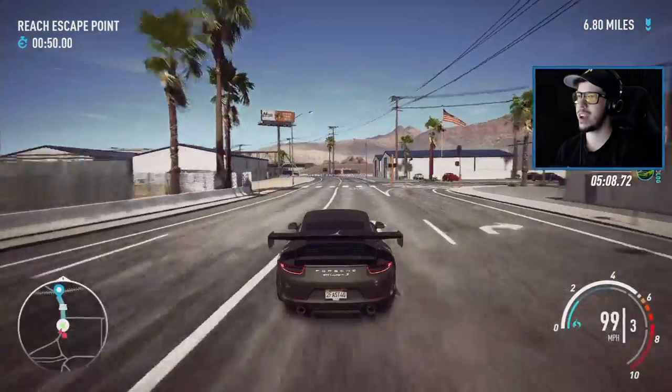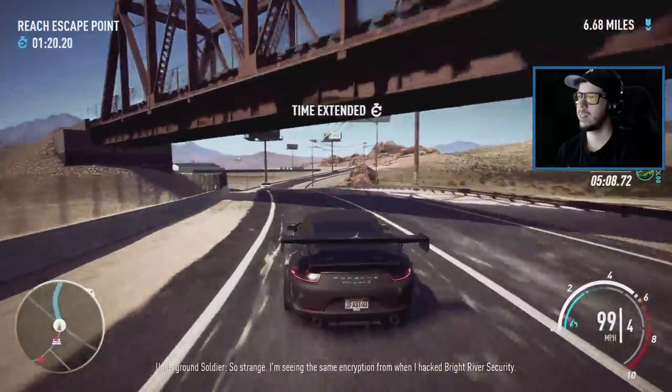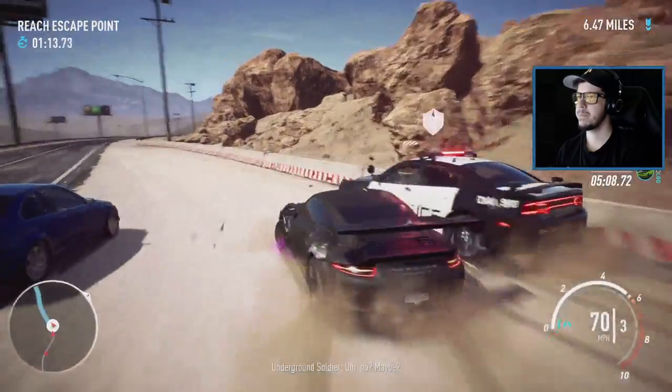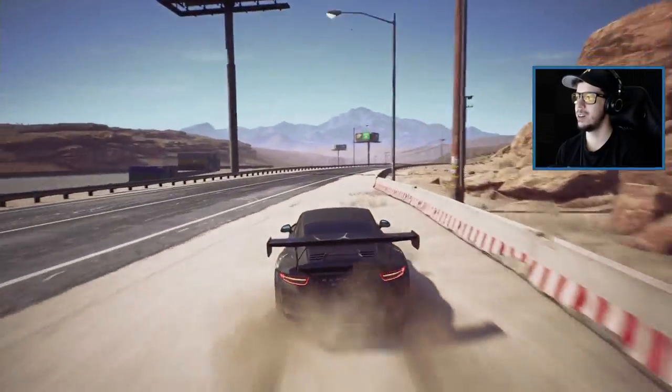Oh, right. You can crash into a wall. That's okay with me. So strange. I'm seeing the same encryption from when I hacked right through the security. You hacked into a private security company? No. Oh, crushed them there. Crushed them!